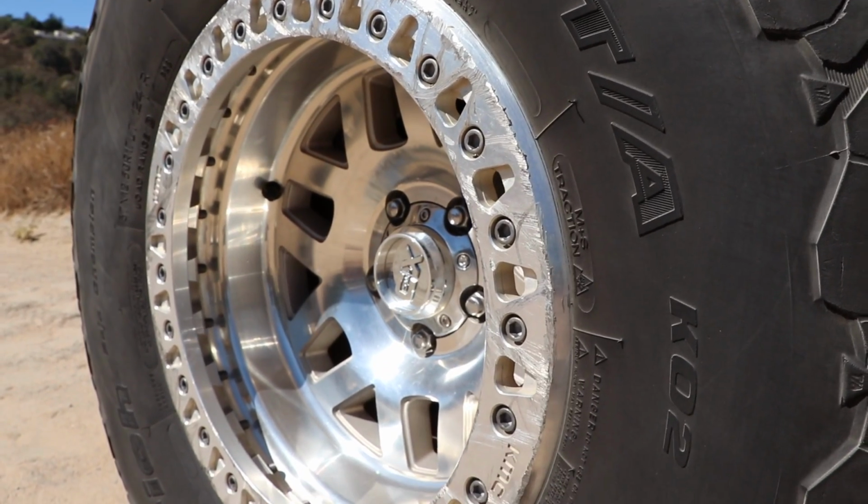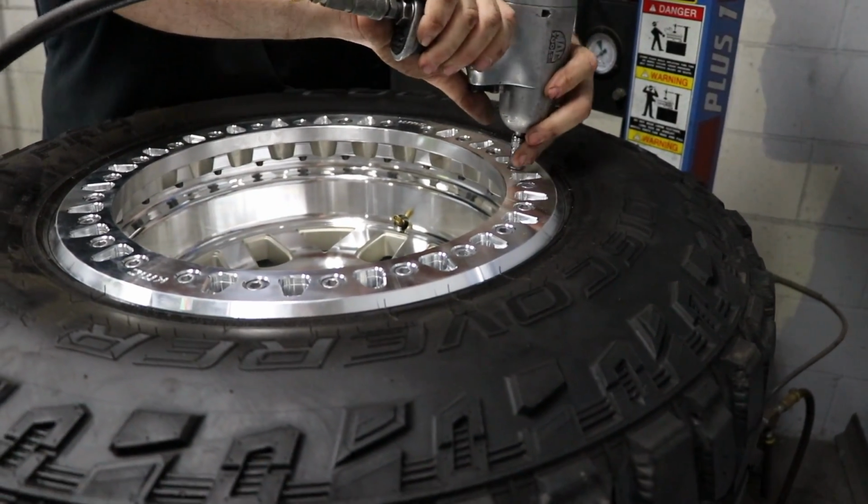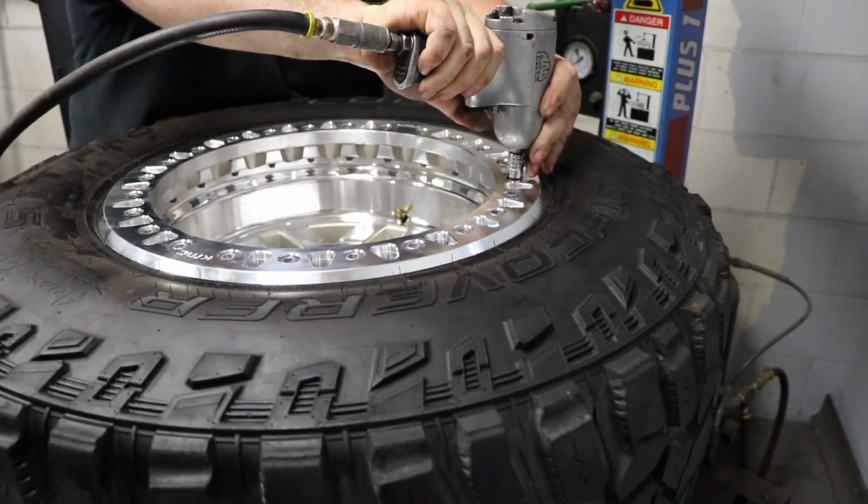I know that there's a lot of guys out there that love black rims. I love the polished rim. Having a bead lock has made things really nice. These are super, super strong. My only complaint is if I need to go change a tire, I've got to go to a specialty shop because most places will not change a bead lock for safety reasons. But otherwise, I'm really happy with the rims. They look good and they've been rock solid on the trail.